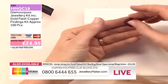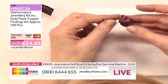Nice fingers. Yeah, I know. Well, these are quite blunt now, actually. I've used them such a lot, but you're quite right.